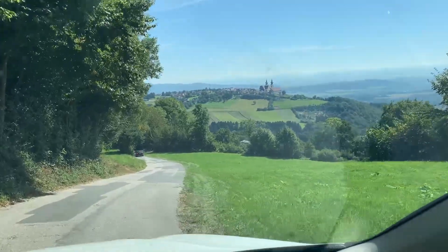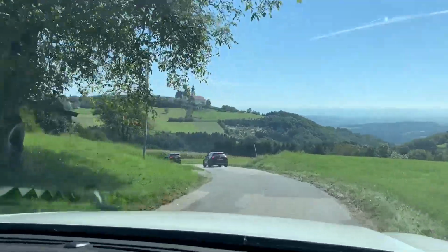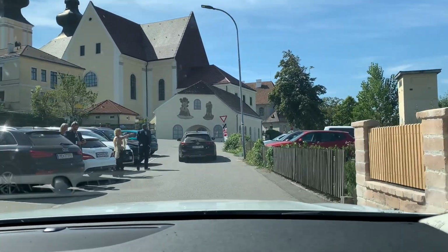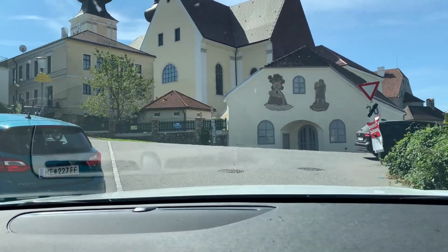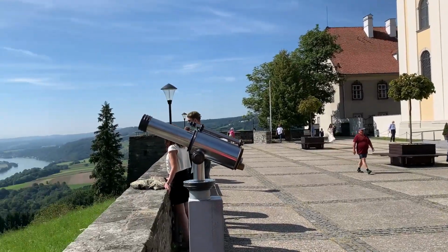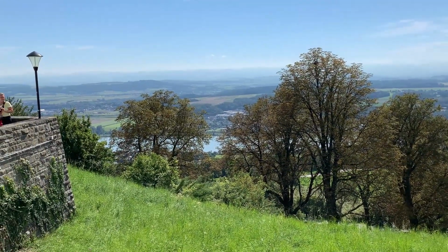Tony grew up close to the beautiful Basilica Maria Taferl, and that was where we were headed, clear to see, standing on the hill in front of us. We had all had a lot of fun together, but had still managed to get the bride to the church on time. The basilica dates from 1660 and commands a wonderful view of the surrounding countryside and the Danube River below.